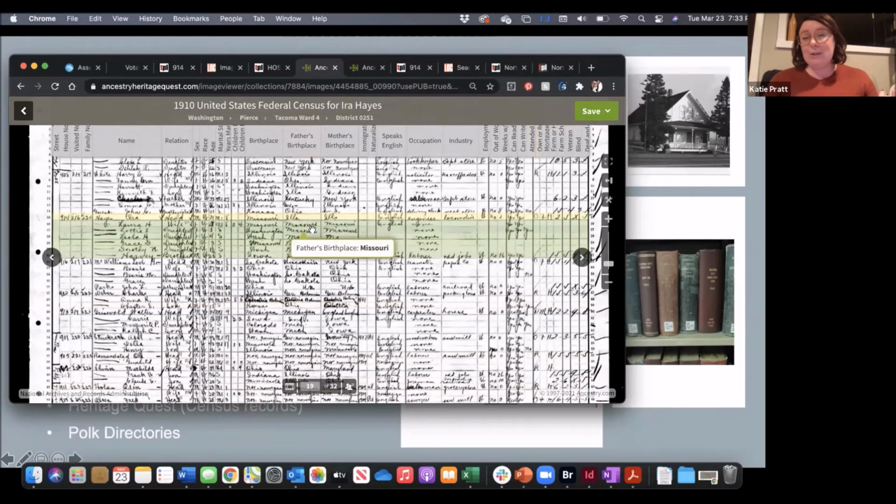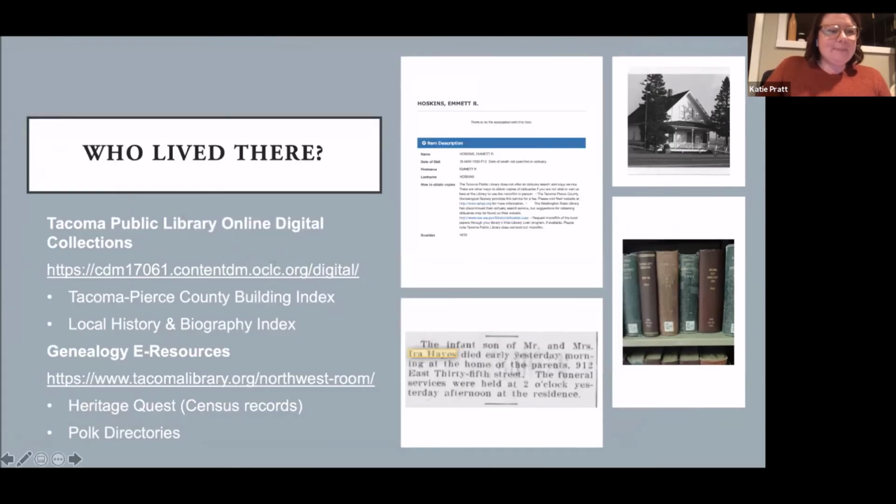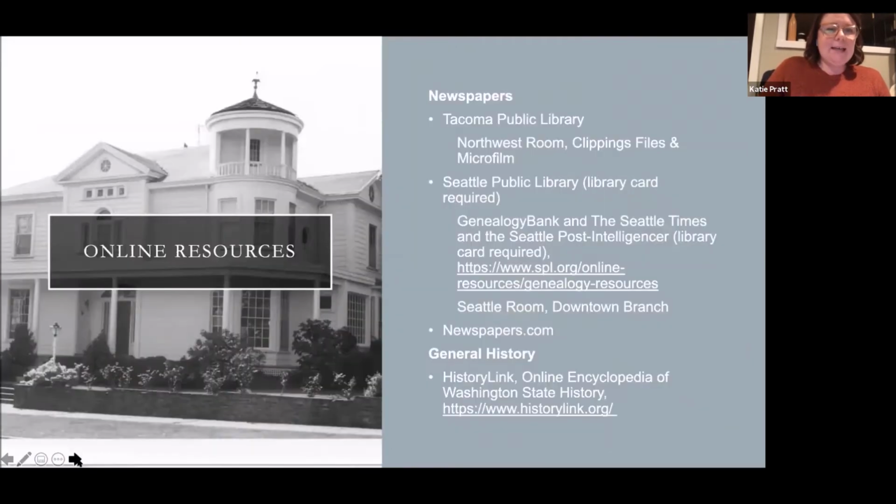And it's also great because then you can see how many people were living in a house, because I think our ideas of square footage have changed over time as well. So you can see that there are 7 people living in that 1.5 story house. That's not tiny, but it's also not a gigantic house as well. So let's see, I think that's everything that I had for that.